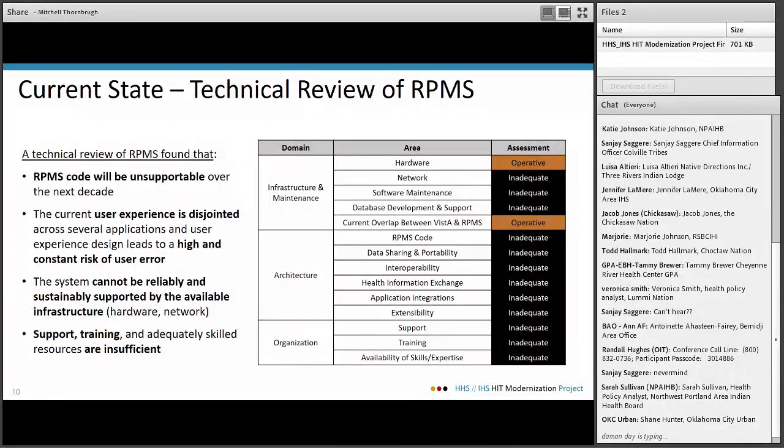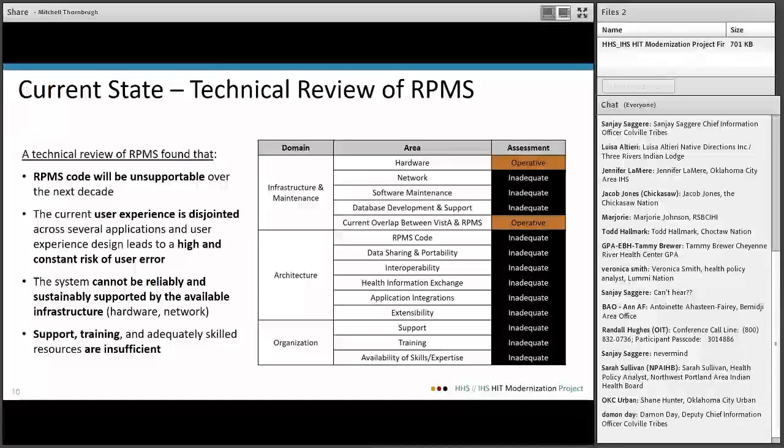When we looked at the current state, and I think what's important to note here as I talk about this slide, is when we talk about modernization, we developed a definition for modernization because we know that modernization can mean many things. And so when we think about a system that supports care delivery across the ITU community, we know that this system must be resilient, that it must be able to respond to both internal and external changes, and that it will continue to evolve as the care delivery environment needs it to in order to meet those needs. And so as we define that, we looked at the current system and began to assess where we saw the current system meeting that need.